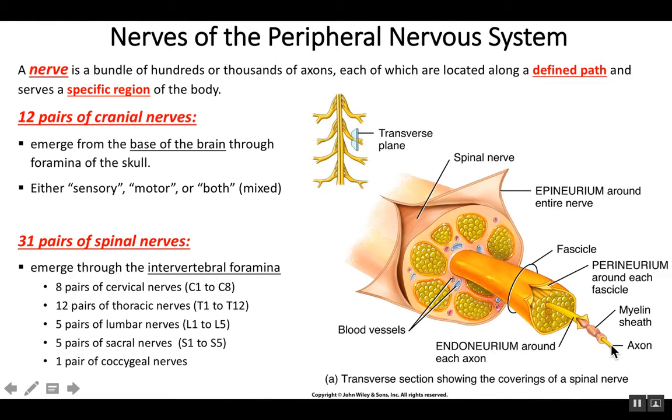So you'll notice here is a single axon. It looks to be myelinated. It's got myelin sheaths, so this myelin would actually be surrounded by a Schwann cell. And then surrounding all those, the axon and the Schwann cells would be the endoneurium. So there's a lot of packaging of neurons inside of a nerve. And what this does is it serves as a very protective material for the neurons. So what we're going to do is look at these spinal nerves.